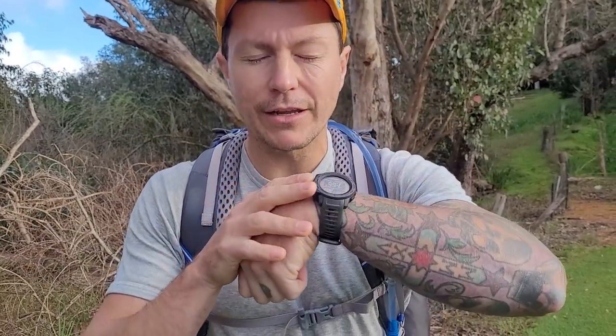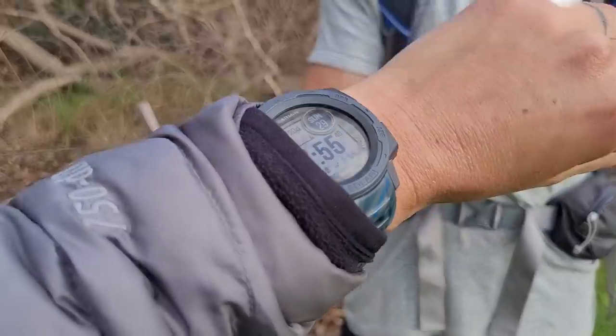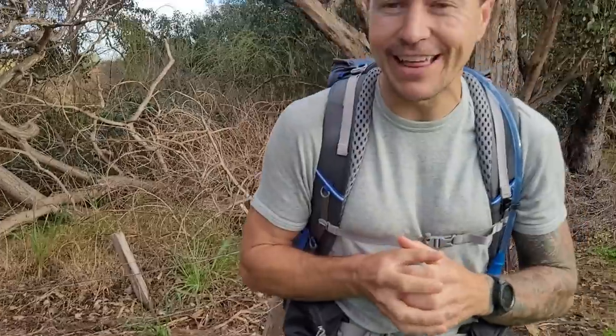What else did I want to mention? Oh, I've got my watch, a Garmin Instinct Solar. Very, very basic, but a watch is pretty essential, I think. Steffi's got the same. Yeah. Xie xie, Arwen. A gift from another friend in Taiwan.